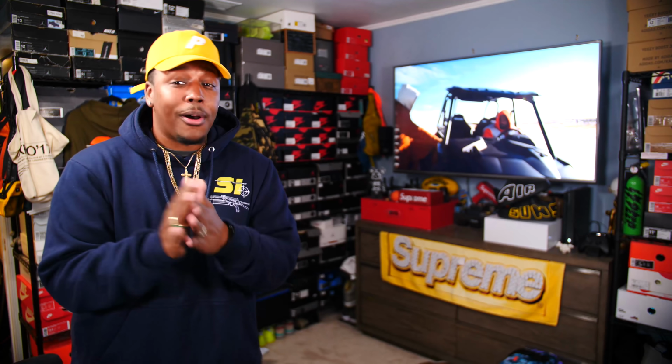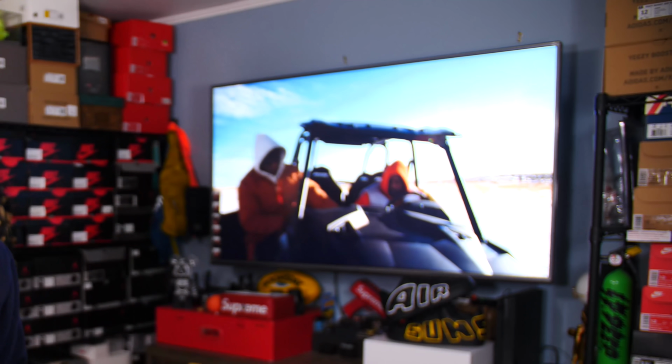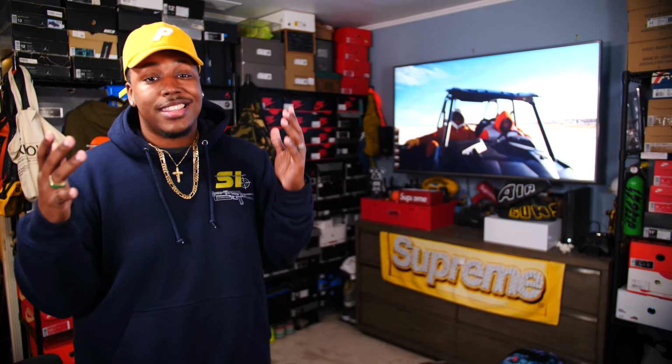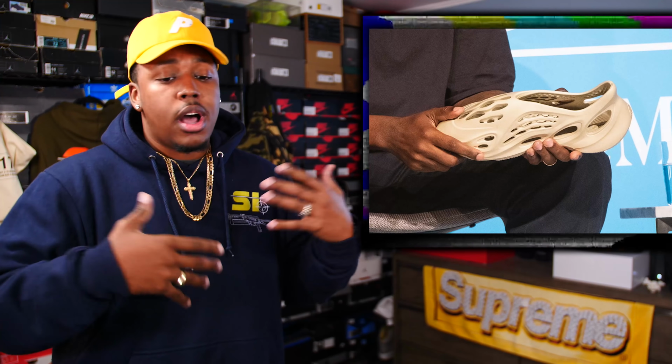Anyways, that was the second Basuda. Let's get into the third and final Basuda of the week. Now, as y'all can see, I went ahead and switched the background up to a new Kanye video, and that's because this next shoe is the Yeezy, well, people are just calling it the Yeezy Clog, the Yeezy Croc. We finally got some new photos and images of it, and a better look at it.